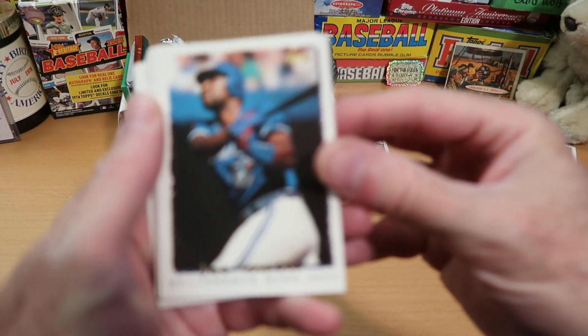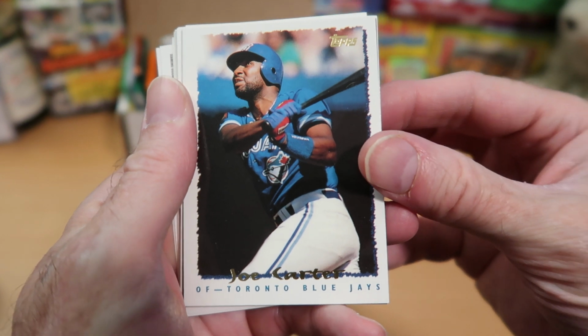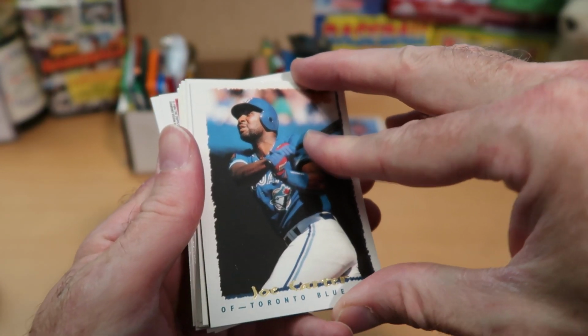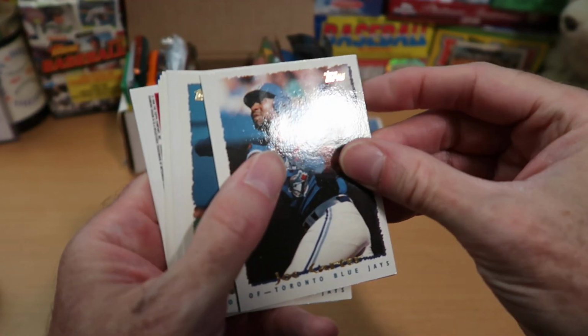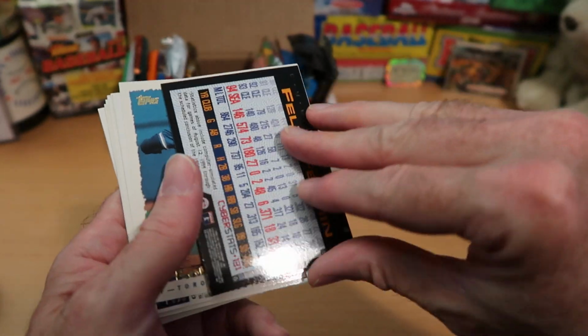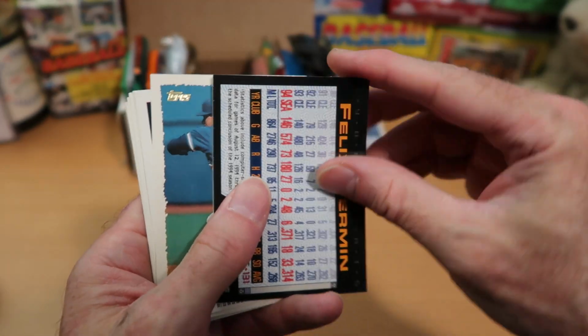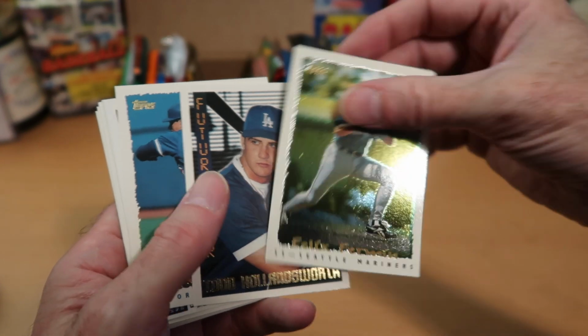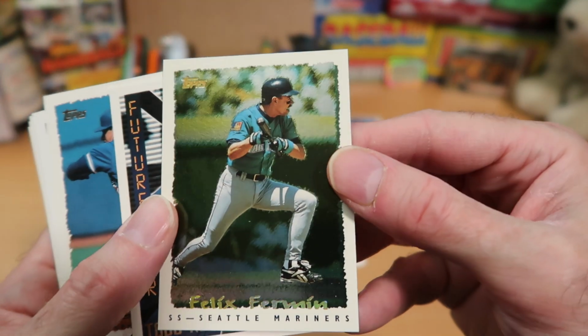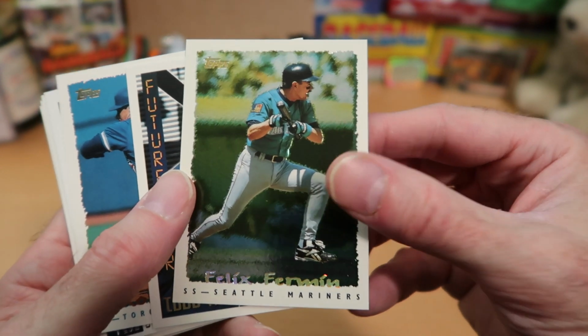That's good. Got Joe Carter to start off our 1995 Topps Series 1 Power Pack, with the Blue Jays, of course. These are a little sticky, but mostly not, actually. And this is a Felix Fermin, and I don't know what's going on here with the back of this. Oh, yeah, that's an insert, a parallel. It is a very foily parallel of Felix Fermin from the Mariners.